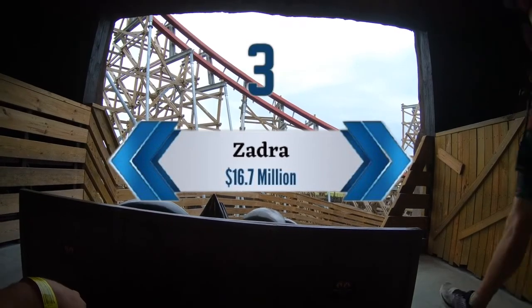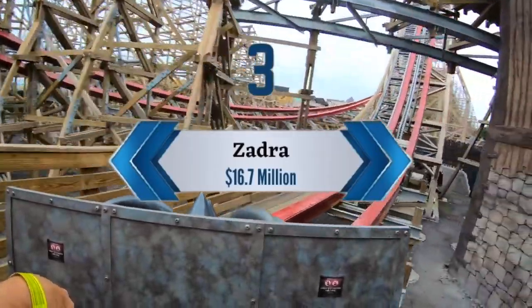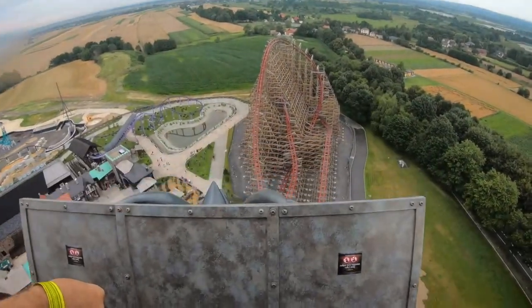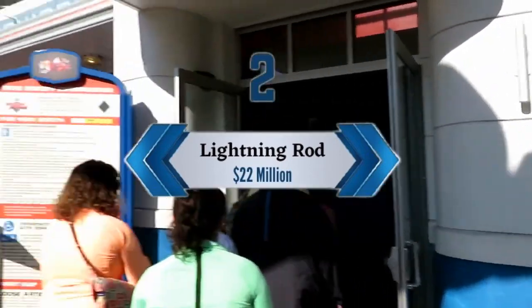Number 3, Zadra at Energylandia, costing $16.7 million US dollars. Zadra honestly has some of the best stats of any RMC out there. Just the fact that not a lot of people have ridden it makes this ride not appear in a lot of rankings for enthusiasts. However, it looks to be an amazing ride. The cost of it honestly makes sense. The ride is absolutely massive, looks amazing, and has some of the best stats out there. In addition, we also know that once again, it's so expensive to transport the materials overseas. So we think that A, the sheer size of it, and B, the transportation costs, resulted in this ride being such high in price.